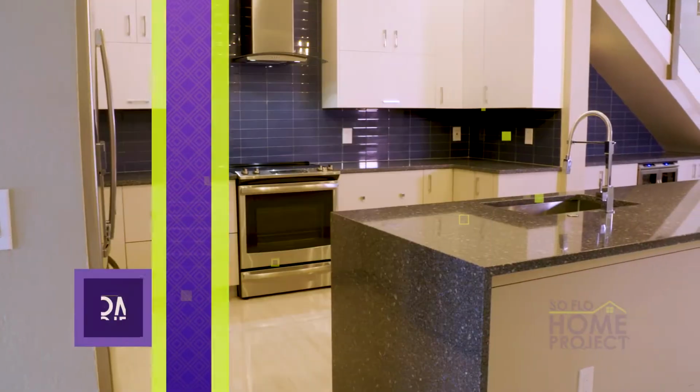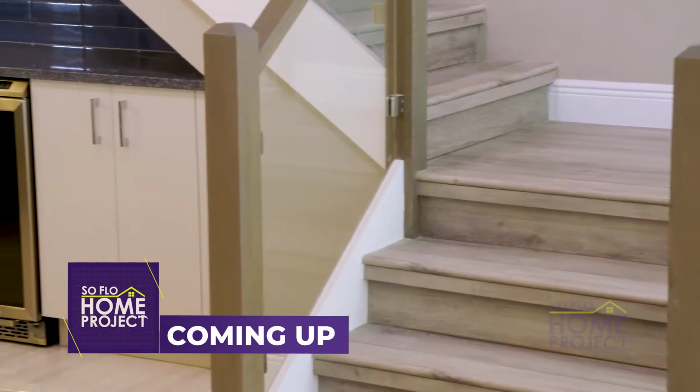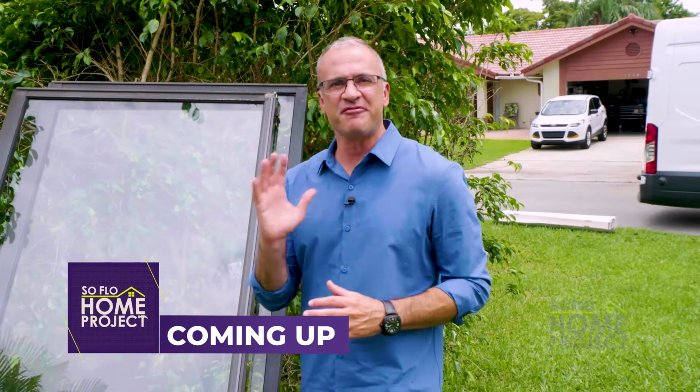Exactly. Coming up on SoFlo Home Project, we discover hidden potential in this home renovation. We're going to help this family replace their 5 sliding glass doors with new hurricane impact doors on today's SoFlo Home Project.